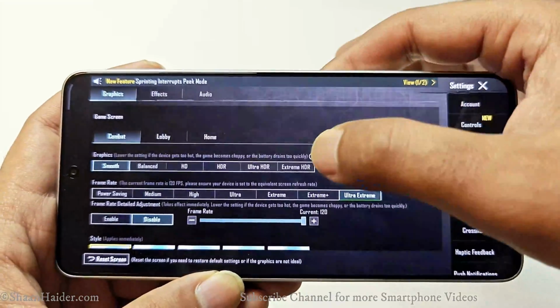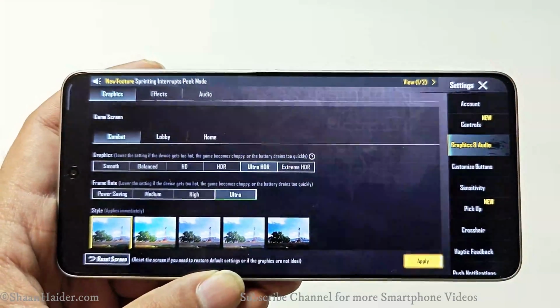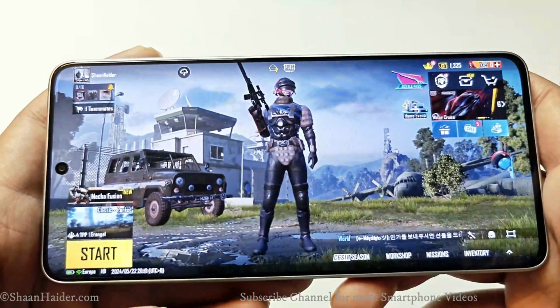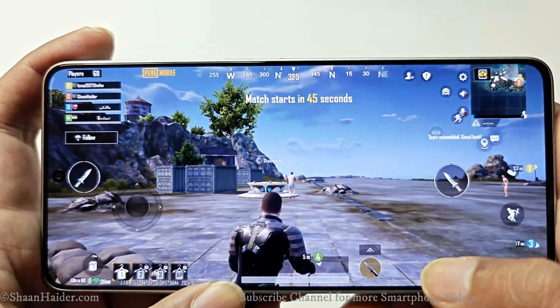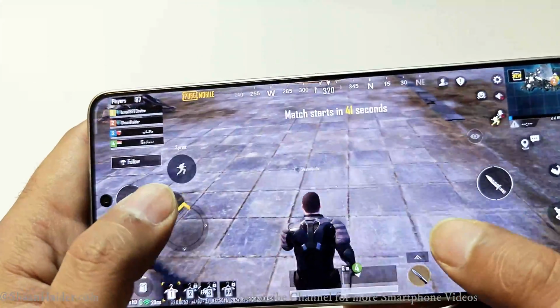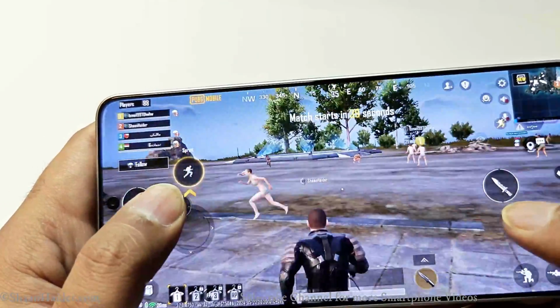So now I'm going to select the Ultra HDR with Ultra Frame Rate, and let's see how much FPS we will get. So now the graphics quality is looking brilliant. If you have a look on the ground and everything, you can see how much detail we are getting. It's so good.